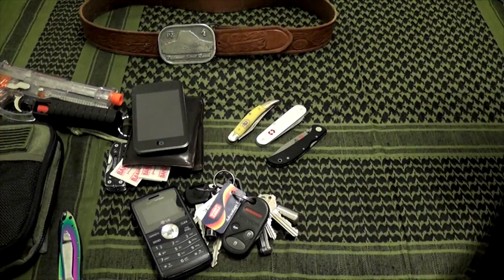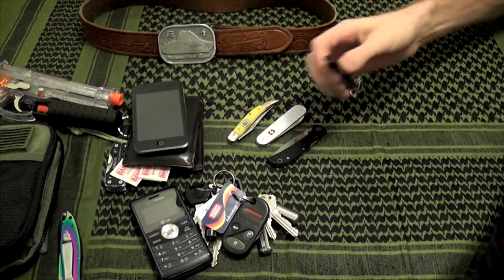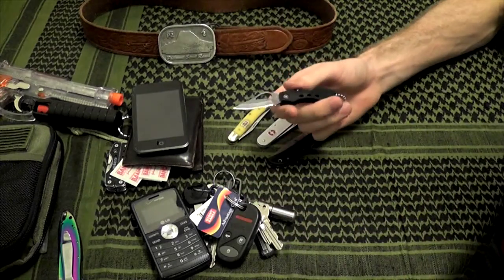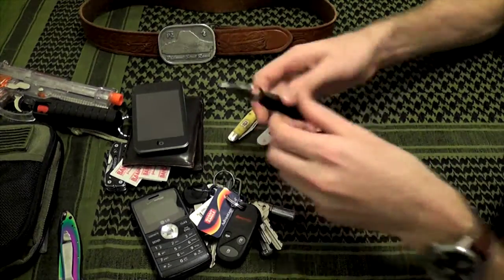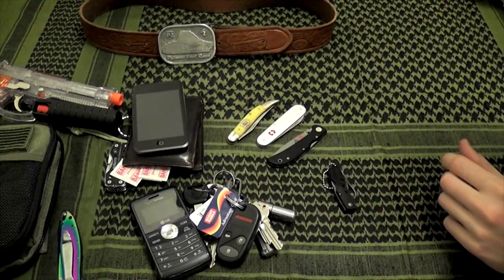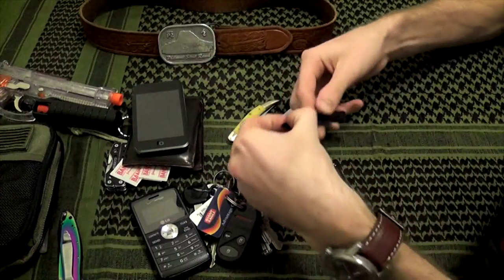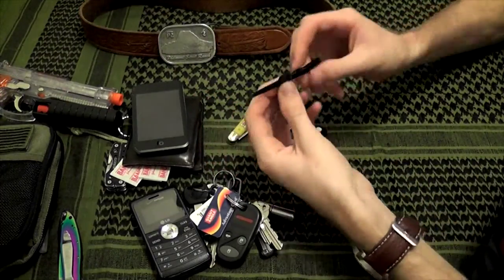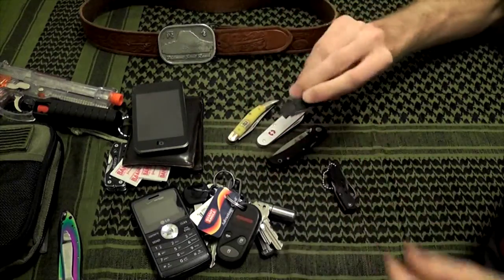Keychain knives, I've had dozens. We'll just show you a couple. This is the Bird Finch. Love this because you have a lot of grip for such a small knife. The SOG Micron Tonto. They make a 2.0 version. It's a little bit longer. Very slim though, that's why I like this one.